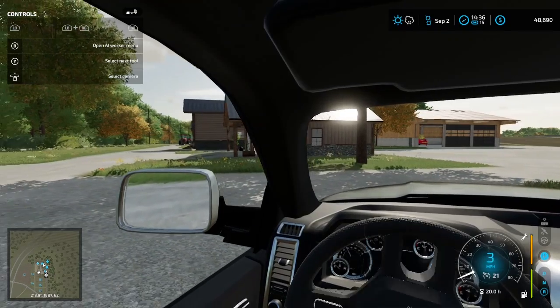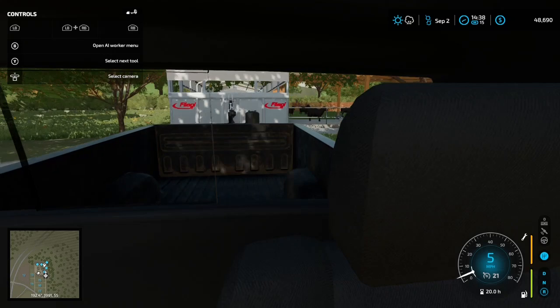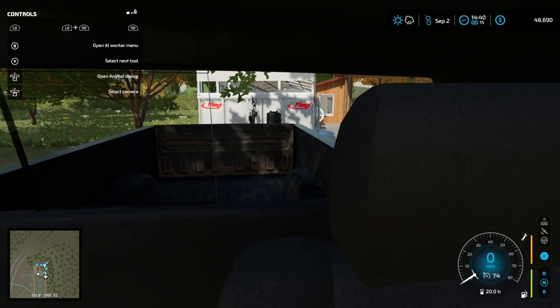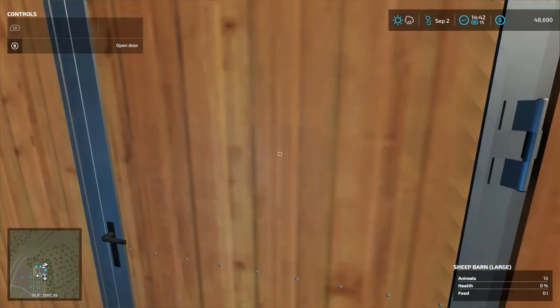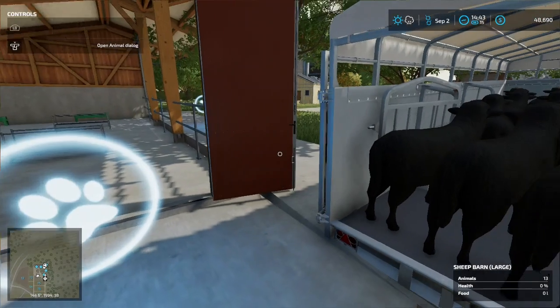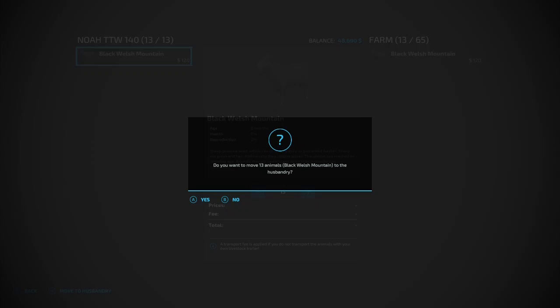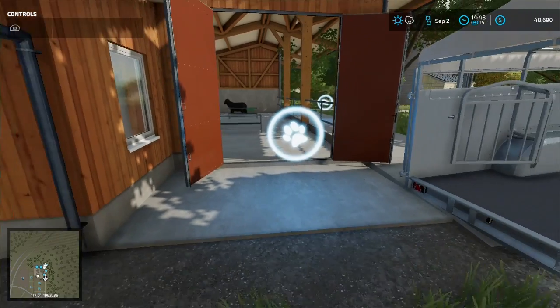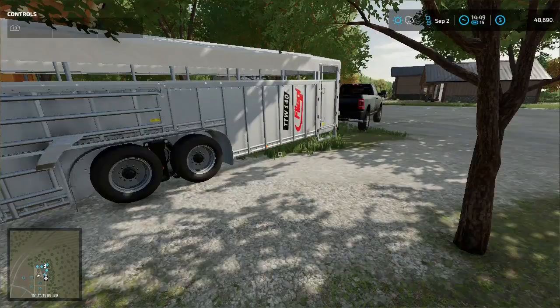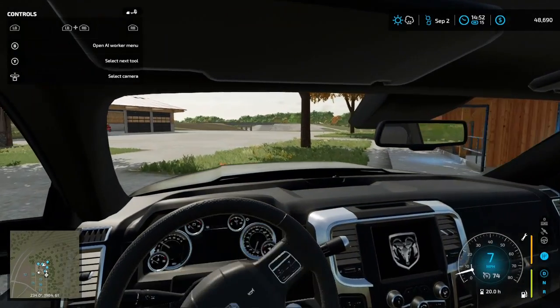It'd be nice if these mirrors were just a bit bigger, because it's just so hard to back this thing up using the mirrors. There we go. Now we're cooking with gas. Back into the truck here, close this up. We'll just get this parked over here out of the way somewhere for now.